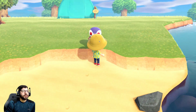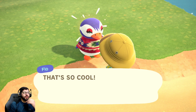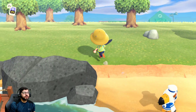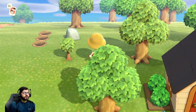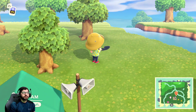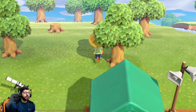Maybe these people found it? I don't know, let's talk to them. Ah, we keep meeting up. Messy Shopaholic. Now it doesn't look like they have them. Alright, who knows? I guess we'll get back to our tree chopping stuff here, trying to get the wood that we need, and then we'll talk to Timmy again.